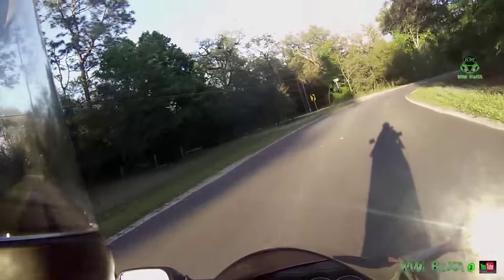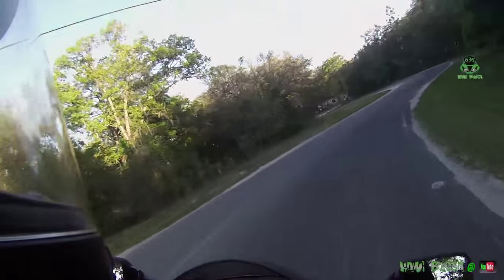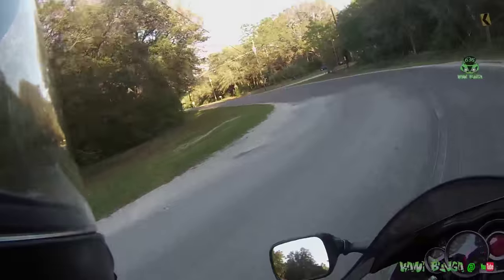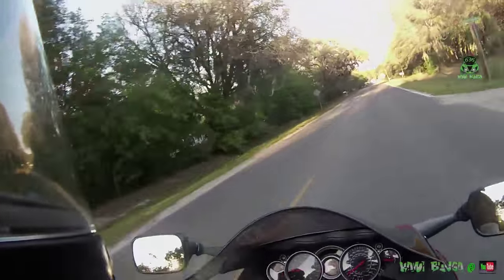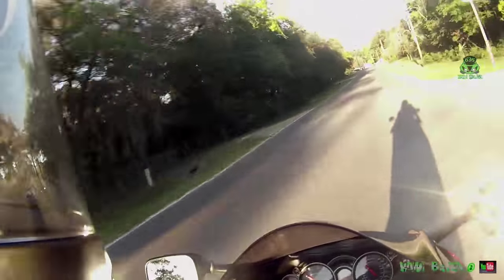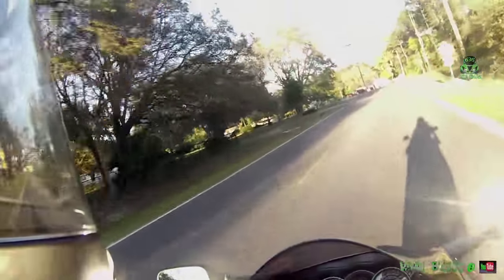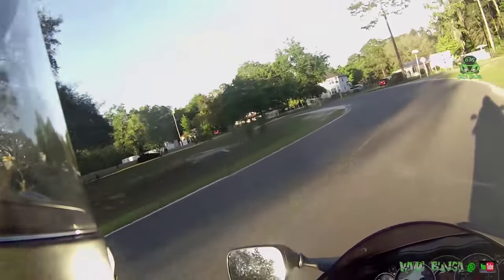Definitely doesn't feel like as big of a bike whenever you're on top of it. Like I said, it's real smooth. You barely roll onto the throttle and it goes. Yeah, she definitely goes. I like it.